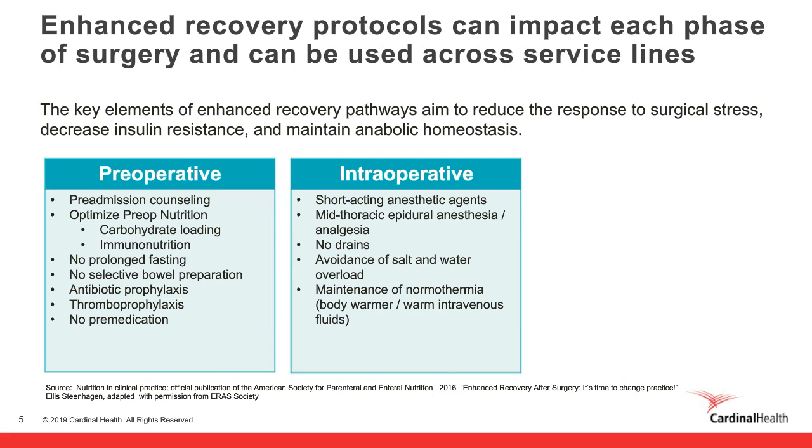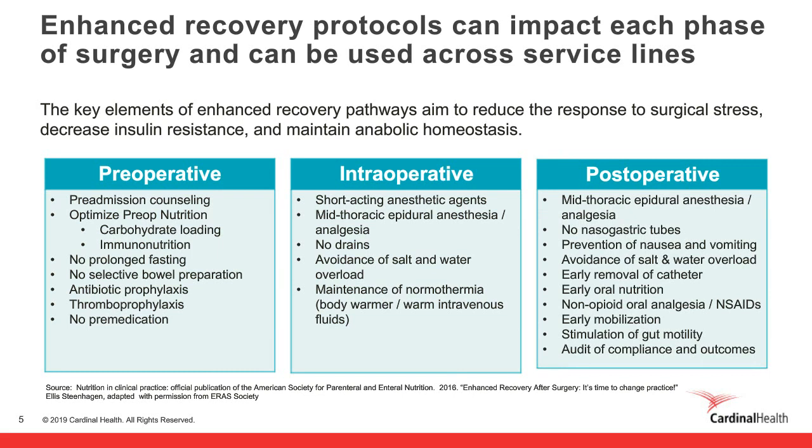The common protocols for the postoperative phase include multimodal pain control with NSAIDs, Tylenol, and epidurals, avoidance of salt and water overload, early mobilization recommended in getting the patient up and moving and performing activities as soon as the same day of surgery, early oral nutrition with a return to a normal diet as early as the same day of surgery, ensuring good handoff communication, and auditing of compliance and outcomes.